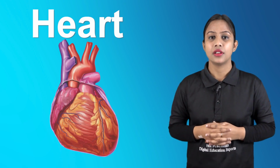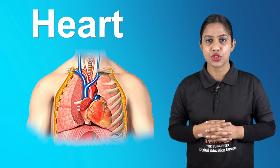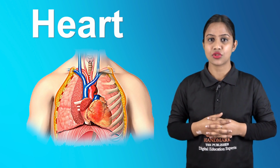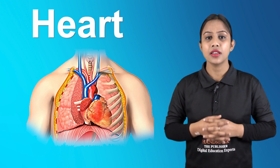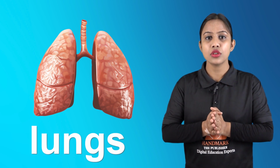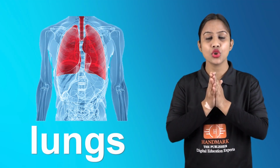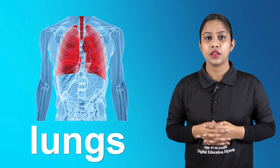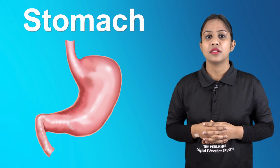Heart. Heart is located inside the chest. It has a muscular structure. It supplies blood to the body. Lungs. They are also located inside the chest. They help us to breathe. They look like a sponge.